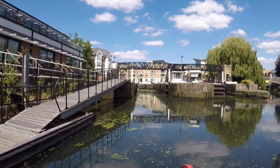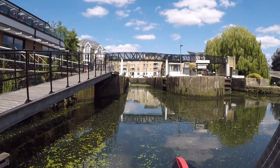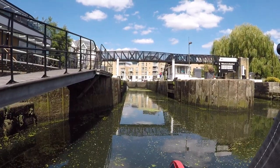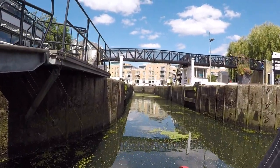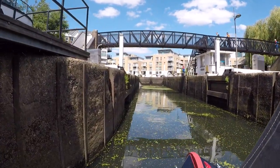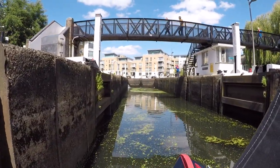Our first lock on the Grand Union Canal is the Brentford Gauging Locks, with its toll house that was built in 1911. It was at this lock where boats were gauged or measured to assess their tolls to be paid for their cargoes. The lock keeper used a special stick known as a gauging rod to measure how high out the water the boat was sitting. From this, he could calculate the weight of the cargo on board.